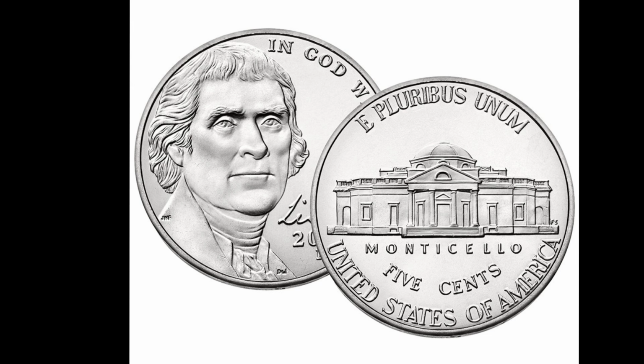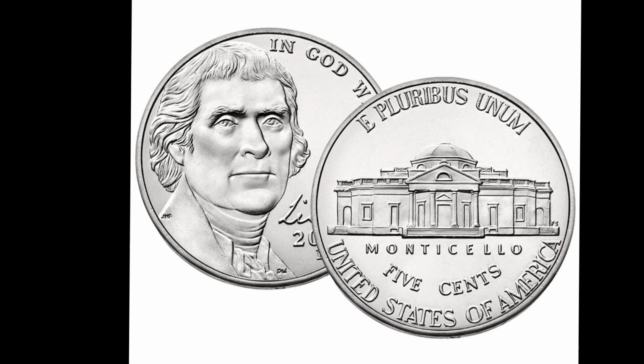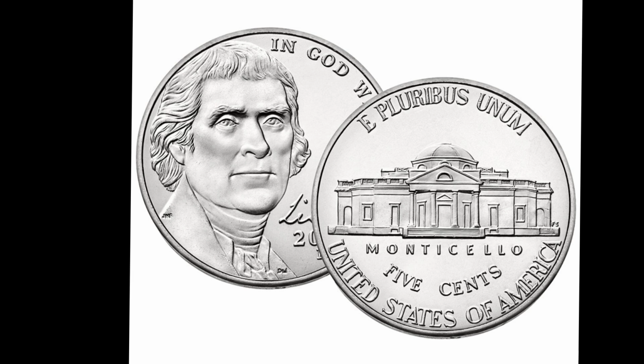The value of these nickels, once a mere 5 cents, began to rise steadily as their rarity became more and more apparent. What made these error coins so valuable was not just the mistake in their design, but the sheer number of people who were clamoring to own one.